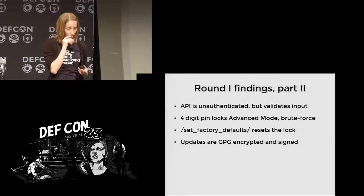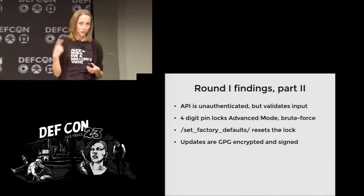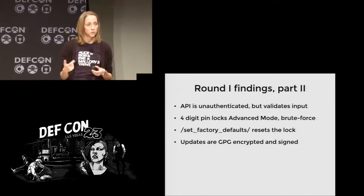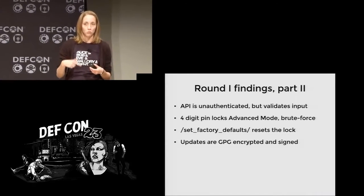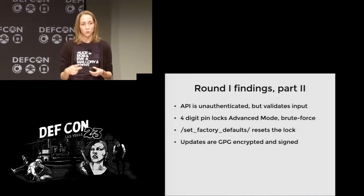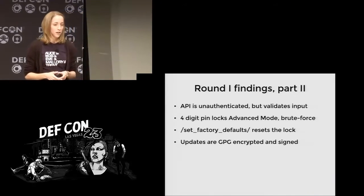We found that for advanced mode, when you want to jump into the tag and track mode, you can set a 4-digit PIN so that when you boot the rifle, when you boot the scope, before you can even get into advanced mode, you have to enter this 4-digit PIN.